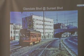This is on the Glendale Burbank line. This is Sunset Boulevard here. This is Aimee's Temple, the dome right there, which is still in that location today. That's right, Foursquare Church. And she was a very famous radio evangelist of her time. It turned out she had a very scandalous existence, but her temple is still standing.